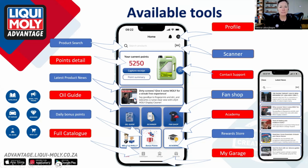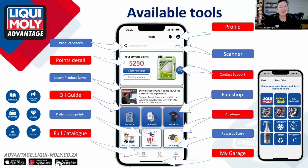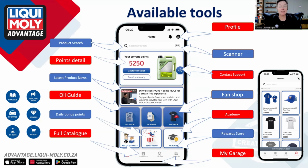We've got the latest product news. So all our latest news, latest products, latest product videos will normally be shown here. We've got our bonus points. So every single day when you go onto the app, you will have the opportunity to pick a little icon or one of the blocks and be able to achieve additional points. So once you have opened up that vault at a level of your Liqui-Moly purchase points, it opens up your reward points and also lets you get to the different things that you can actually go and claim on the app as rewards because of the amount of points that you have accumulated.